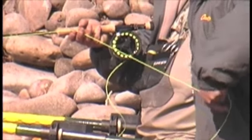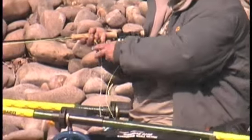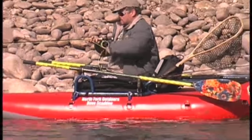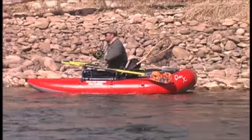By mid-afternoon, the water had warmed up to 46 degrees and the fish started chasing streamers. Larry hooked a 26-inch cutthroat, which quickly snapped him off, leaving him standing there shaking his head.